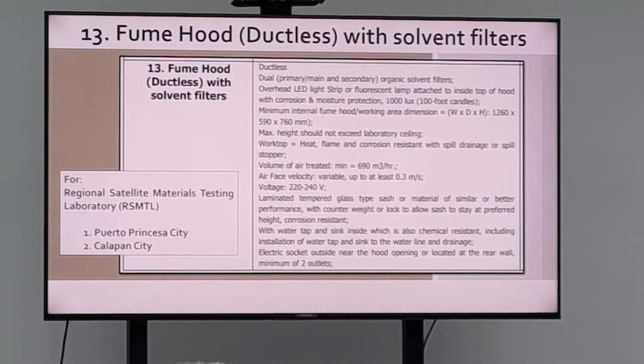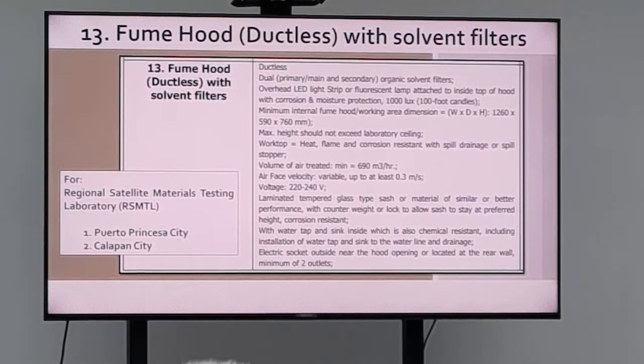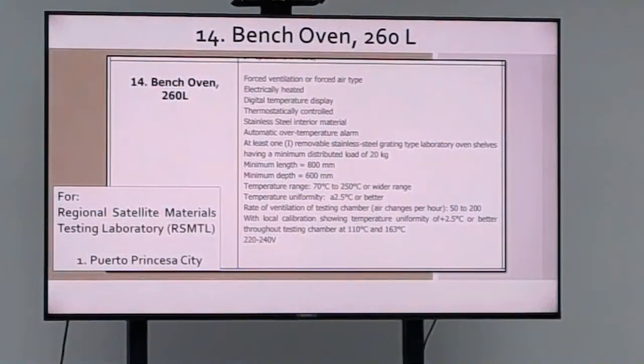Number 13, rather, fume hood, ductless, and solvent filters po. Gagamitin po ito sa regional satellite materials testing laboratory sa Palawan and Calapan. So, ito po yung mga specifications niya. Ductless and yung other specs po niya is refer po tayo din sa nakapost po sa bulletin.